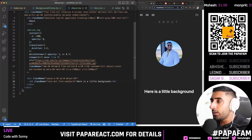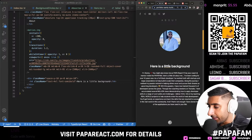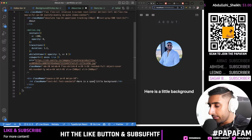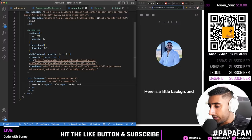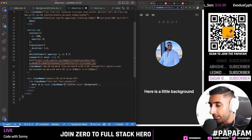Then I want to go ahead and do something nice, right? So notice how on my build, I've got, here's a little background. So here I'm going to have a span tag, like so. And I'm going to cut this out and pop it in like that. And as you can see here, I can put in a class name and I can put a little bit of styling just around that little bit.